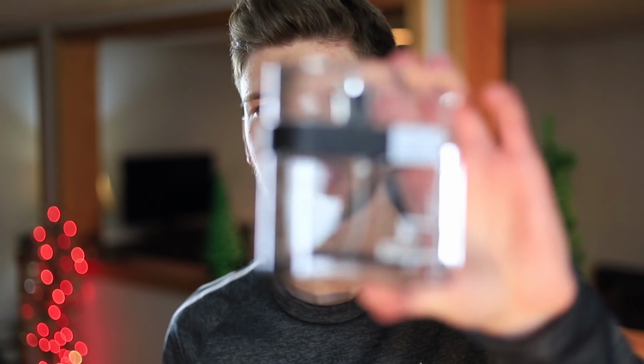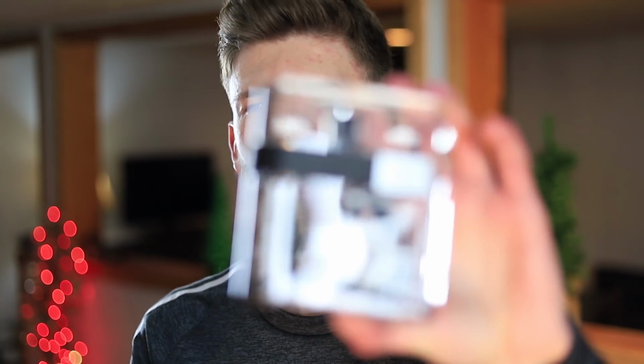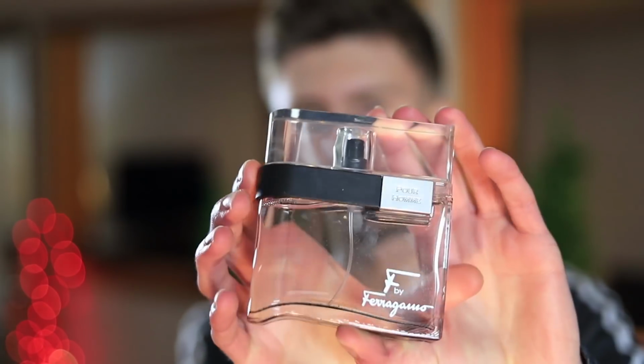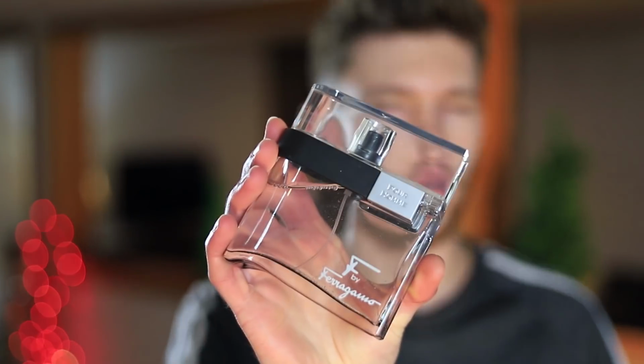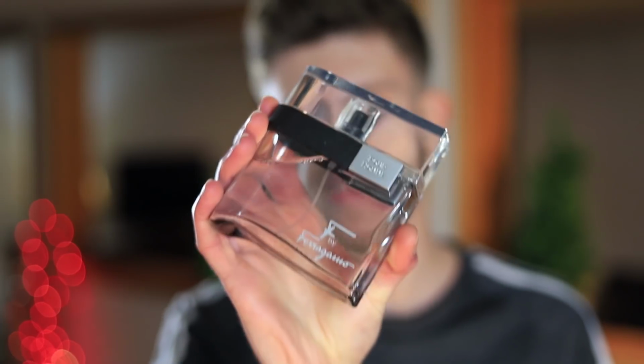So that's why I wore this one, because regardless of how cold it is, this one always cuts through the cold, brisk air very well. So Salvatore Ferragamo F Black, went with this one on Thursday. Number of sprays on this one, I went with 3 sprays on Thursday, and what I wore on Wednesday with the Azzaro Pour Homme Intense, I went with 3 sprays as well.